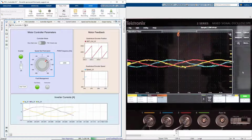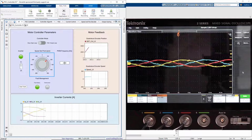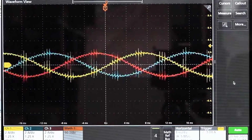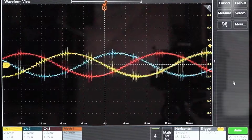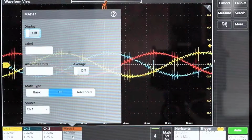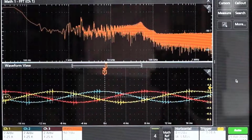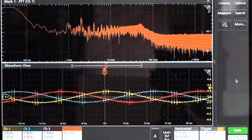We reduce the PWM frequency to 1 kHz to observe the current ripples on the oscilloscope. Compared to standard controller hardware-in-the-loop testing, we are now reading real currents of a few amperes directly from real current sensors integrated in the power hardware-in-the-loop rack.